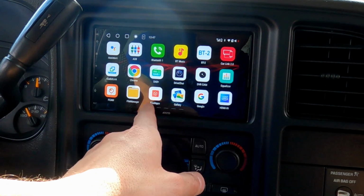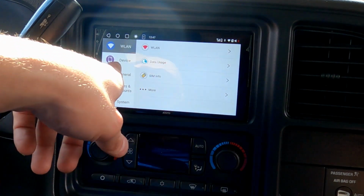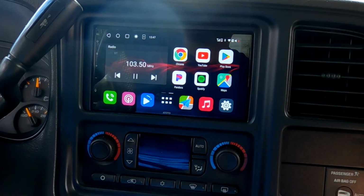Now when you first install it, you're going to have those annoying beeps. That's just as simple as going to the settings, device, sound, and then just getting rid of that touch sound so you don't have to hear that beep every time you use it.